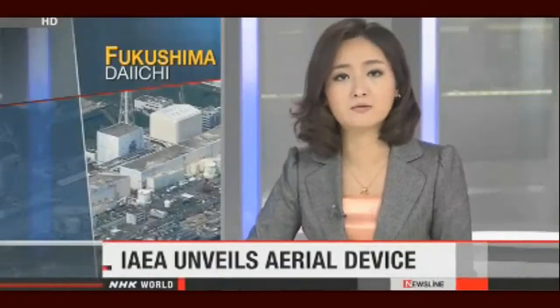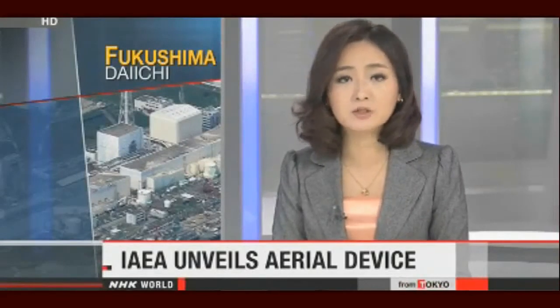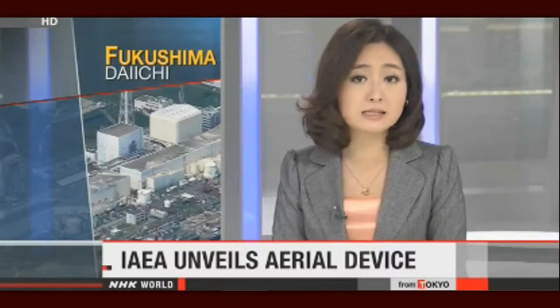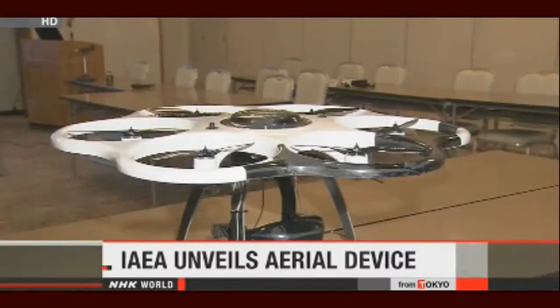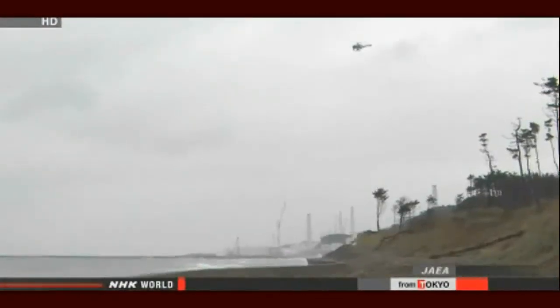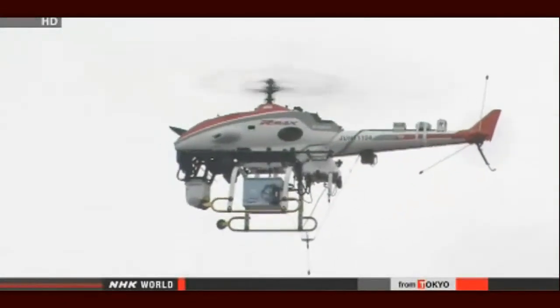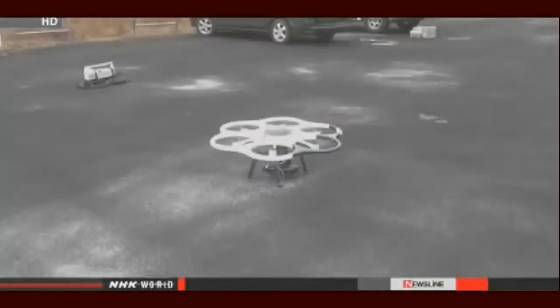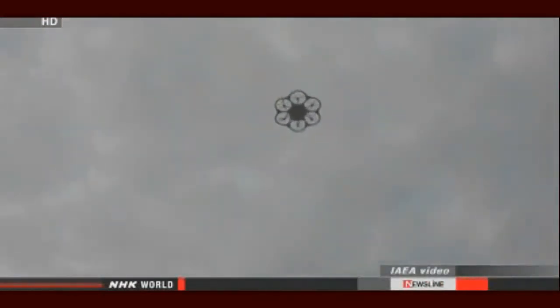Engineers at the International Atomic Energy Agency are testing a remote-controlled aerial device for use in Fukushima. It's built to measure radiation levels in areas deemed too dangerous for humans. The prototype was designed based on a drone used to inspect post-disaster sites around the world. An unmanned helicopter made by the Japan Atomic Energy Agency now monitors radiation levels over the damaged Fukushima plant. But the IAEA 6-rotor prototype is much smaller and easier to maneuver.